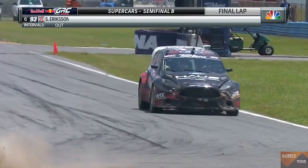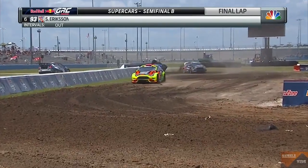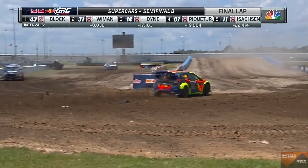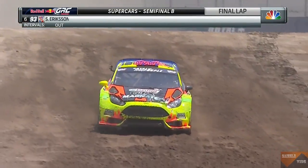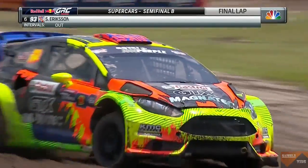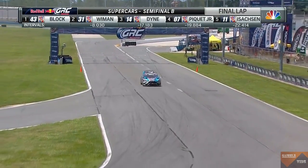Will he be able to get back up into third? No, not a chance. Block leads at the moment from Veeman, from Austin Dine. Now it's down to PK. Can he close in on that third position with the remaining half a lap? A lot of work to do. That's a big gap to make up. Right now, Austin Dine has clean air and smooth sailing to the finish line. Half a lap to hold on to that transfer position. Second year in the supercar class for Austin Dine.